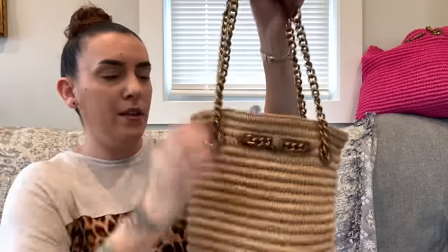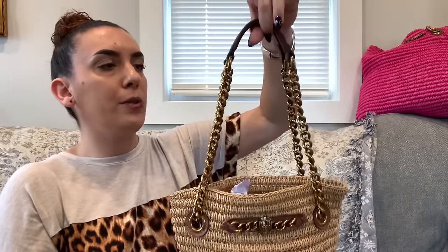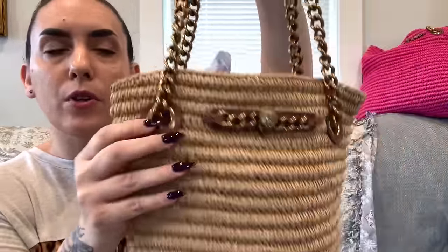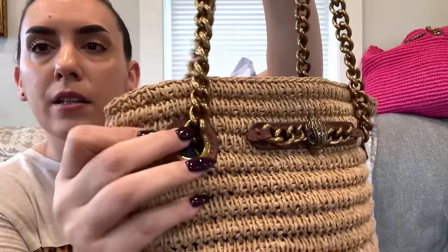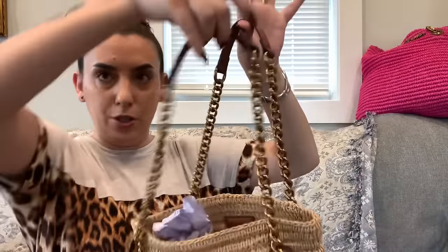Okay, let's keep going. So Kurt Geiger, I found two of them at the thrift. I couldn't believe it. I was really tempted to keep one, but I am going to offer them to you guys first. So the first one is this one. They're both the same, just different color and sizing. So I already forgot the name of this and I didn't write it down. Olivia, maybe? I don't know. This is a straw tote, little mini tote, shoulder bag, very well made, chain handle detail. You got your eagle with the rhinestones, beautiful Kurt Geiger on the hardware. There you go. Leather on the top to protect your shoulders.